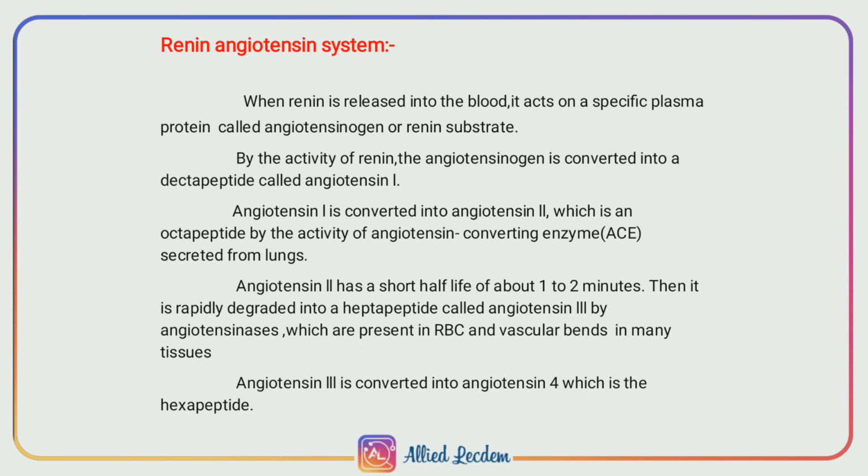But angiotensin 2 has a short life of about 1 or 2 minutes. Then it is rapidly degraded into angiotensin 3 by angiotensinases. Then again, angiotensin 3 is converted into angiotensin 4, which is the hexapeptide.